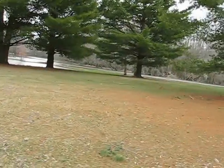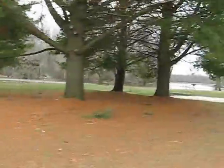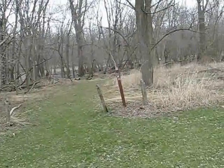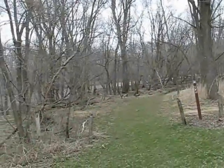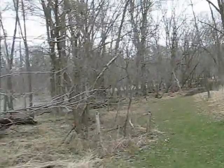There's at least one place where I noticed when we came by that the trail is flooded. I don't know what's going to happen. We'll see. Here's a section of the trail that is completely impassable. There's probably a foot of water down there, about 50 feet.